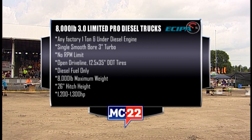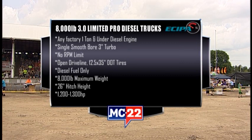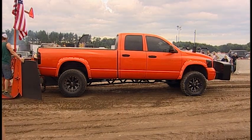You have to have an open drive line with 12.5-35 DOT tires to limit there, running on only diesel fuel, weighing 8,000 pounds, hitch height at 26 inches, and believe it or not, they'll crank out between 1,200 and 1,300 horsepower going down the track. I don't remember seeing that quite in the options book when I was looking here a little bit back.